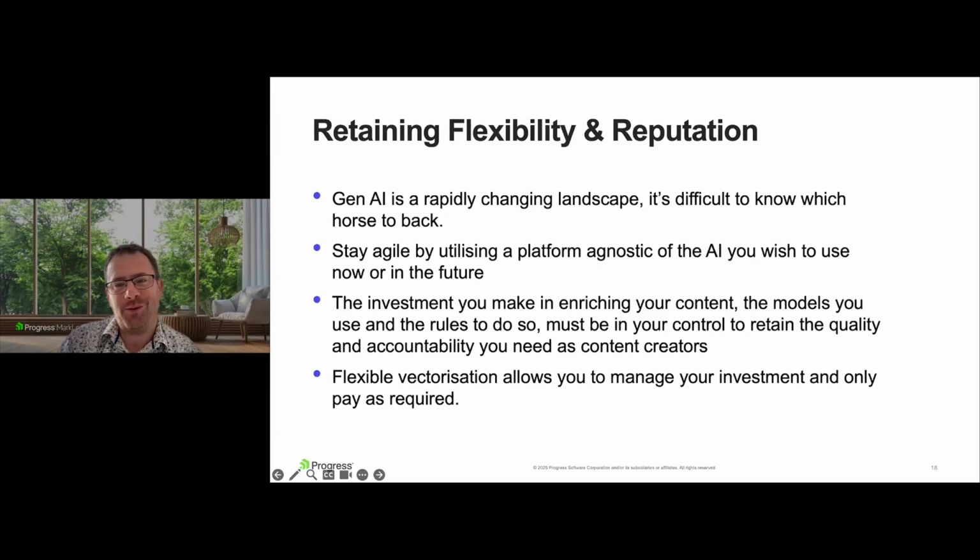The technology related to GenAI is moving fast, as are our customers' expectations. No one's clear of the future direction, so you want to make sure you're investing in a platform that is flexible and agnostic to the AI engines that you want to use. Progress Data Platform allows you to remain in control of the quality, governance, and security, which is vital for content creators looking to maximize their IP. The ability of MarkLogic to support lexical searches, semantic or vector, allows you to mix these on a query by query basis to make sure you get the best results.